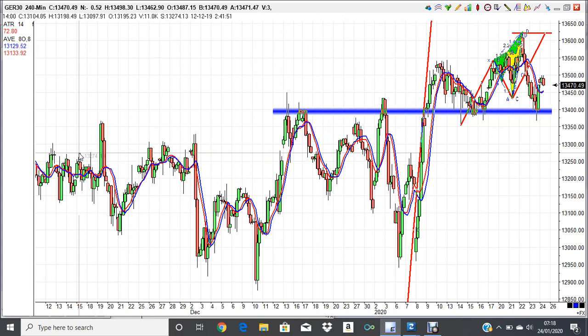If we pan back a little bit, you can see the first time we tested it. It tried to break through, we couldn't take out the high, then we backed off. And then it managed to break through there, and it's tested it a couple of times, made the new high earlier on, where we completed that big ABCD on the weekly. And then we've backed off about 260 points or so over the last couple of days.